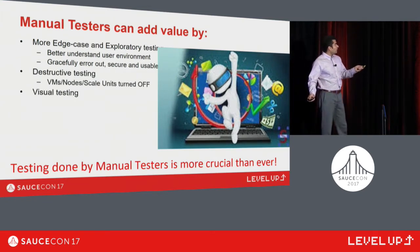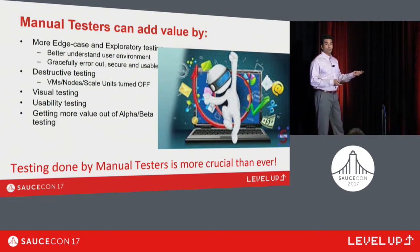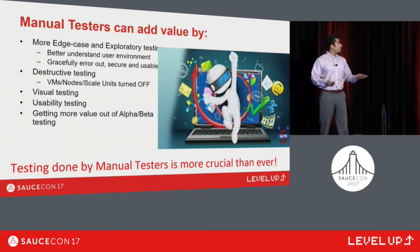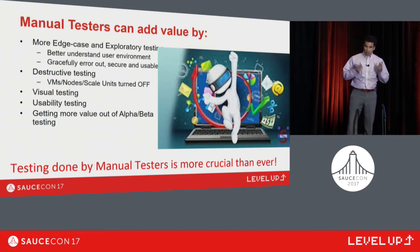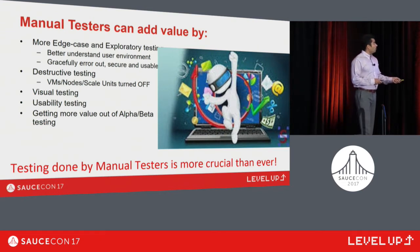I'm going to quickly tell you about all the different kinds of testing that were important, but always took a backseat, right? Destructive testing, visual testing, usability testing. These manual testers who know the product, who know the domain, who know the users, who better than them to serve as usability testers, right? But they always thought that their goal is to just be part of that user story and that's it, do whatever was given. They can play a big role now in putting on a different hat of a user and providing usability testing.